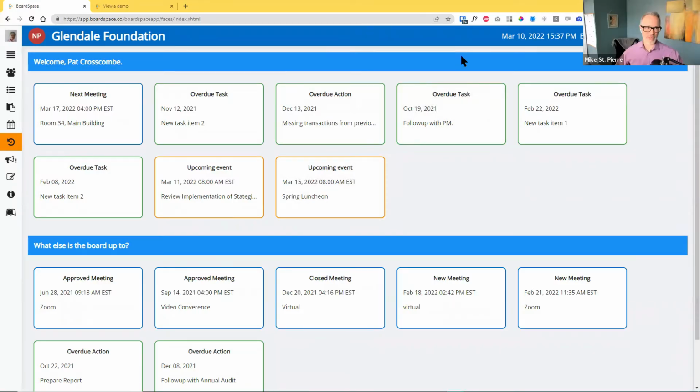So Pat, I'm hoping you can give us a little bit of a walkthrough of Boardspace. I'm very, very intrigued by this idea. And I know that I often will remind our board members where they can access their documents for our organization. So let's take a look at Boardspace, and I'm excited to see how it operates. Okay, so just let me share my screen here with you. Does that look good? Perfect.